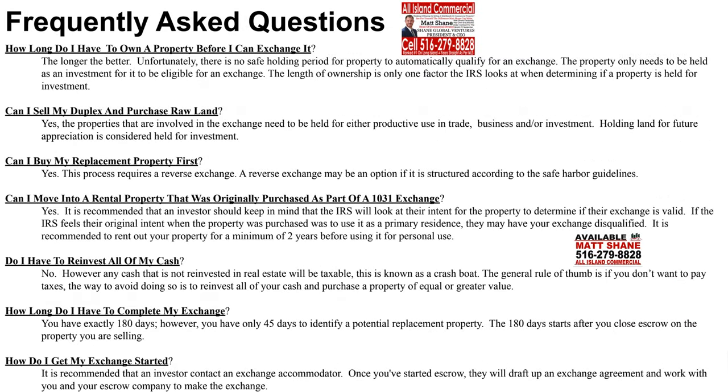516-783-5600. Frequently asked questions. How long do I have to own a property before I can exchange it? The longer the better. Unfortunately, there is no safe holding period for property to automatically qualify for an exchange. The property only needs to be held as an investment for it to be eligible for an exchange. The length of ownership is only one factor the IRS looks at when determining if a property is held for investment.